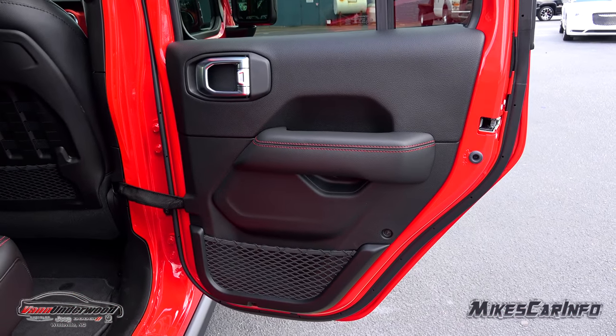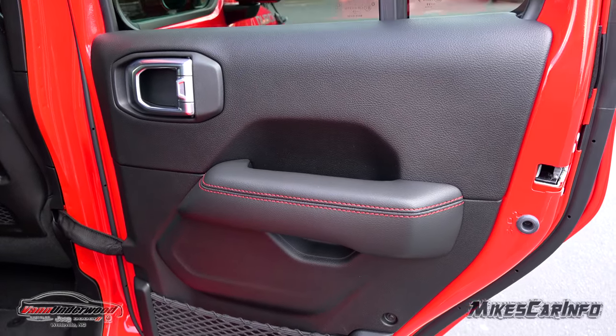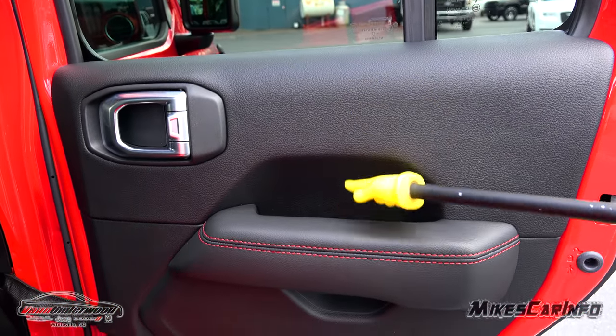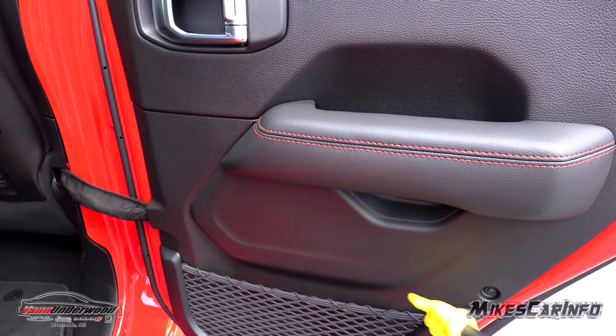Okay, so the inside of the rear door is significantly smaller, and it does share, like I mentioned, the same door as the Wrangler. So back here, soft touch, just like the front. And then this is enclosed here, so you can use that. And then there's your lift handle and your net pocket.